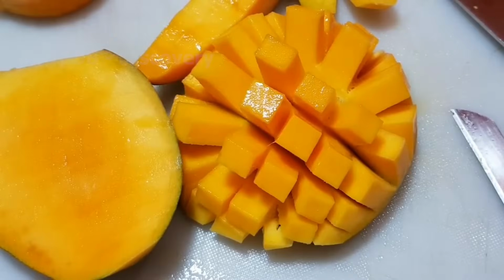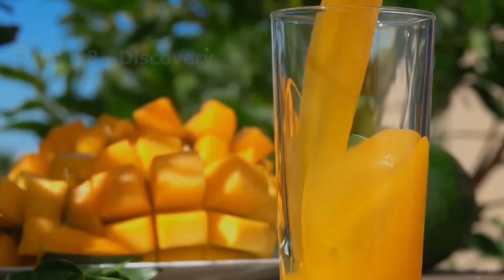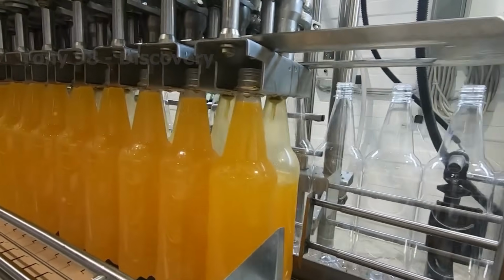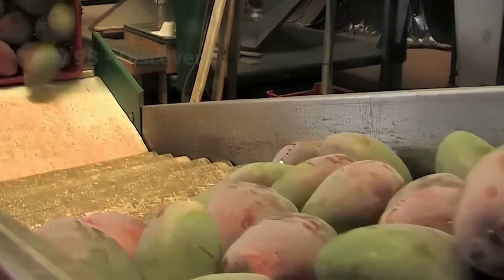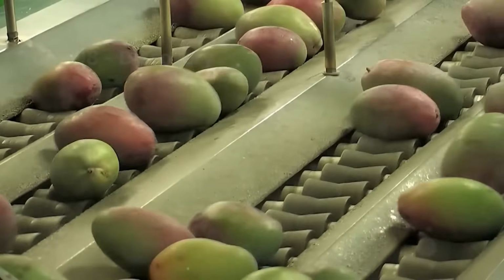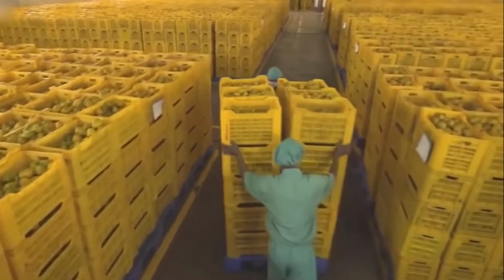With their sweet taste, distinctive aroma, and vibrant colour, mango juices offer an exceptional experience. Let's take a look at the mango juice production process at the factory. The rollers, driven by horizontal moving chains, move the mangoes forward while simultaneously rotating them. During the process, workers can observe the fruit from all angles and pick out those that don't meet quality standards.